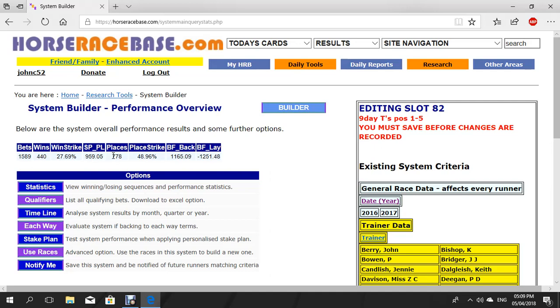Places 778. That's win and place. Careful, because they nearly all do that, and you can get mixed up. But this win and place, which is about half of this number, hence the strike rate of 48.96%, nearly 50%. You can also see that if you backed on Betfair, you do quite a bit better than SP. In fact, over 200 points better, about 20% better. Unfortunately, with living in France, we can't get on Betfair, and we have tried with friends doing it for us. It just never works out. But you can see in SP alone, it pays fine.